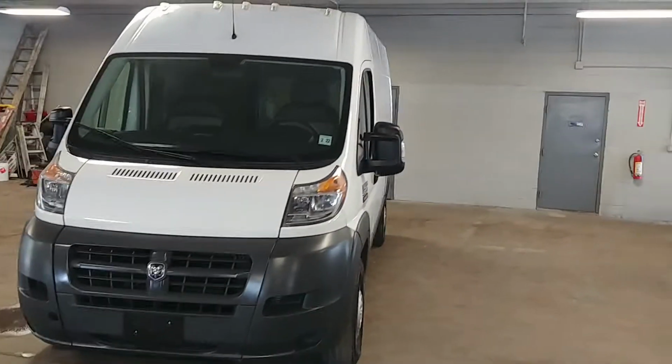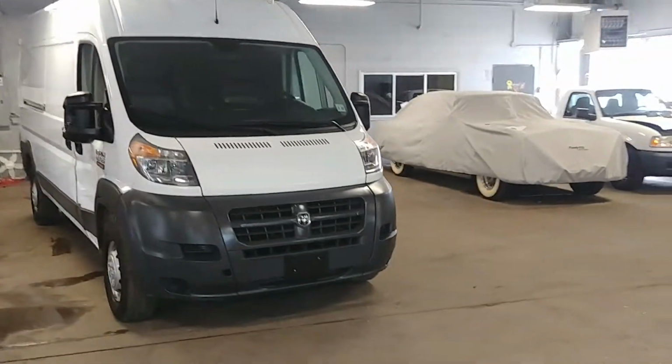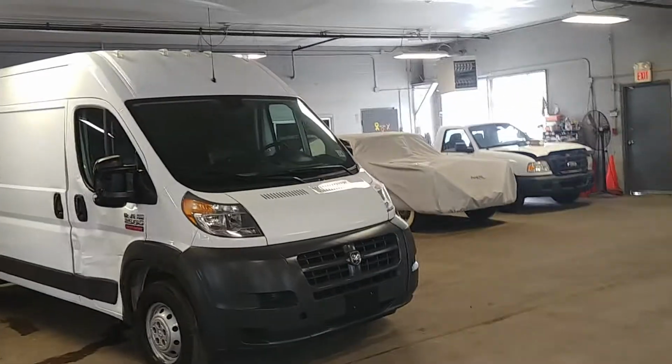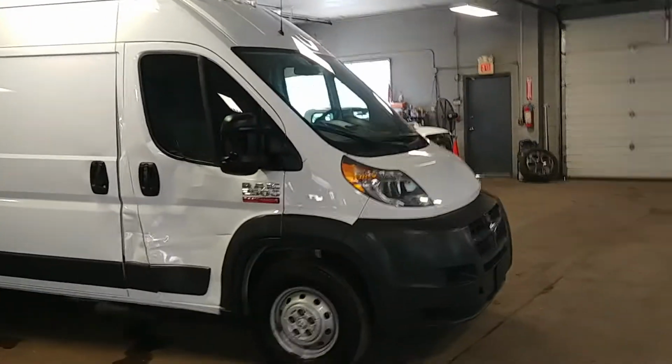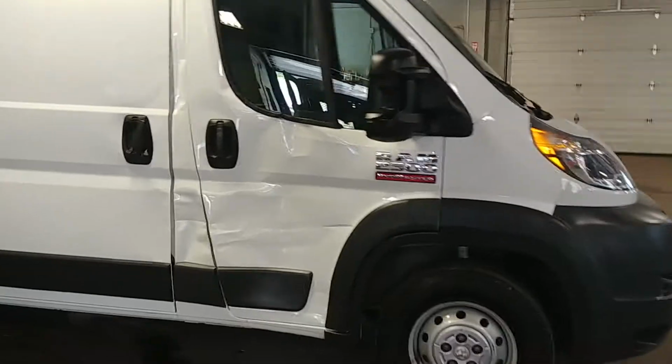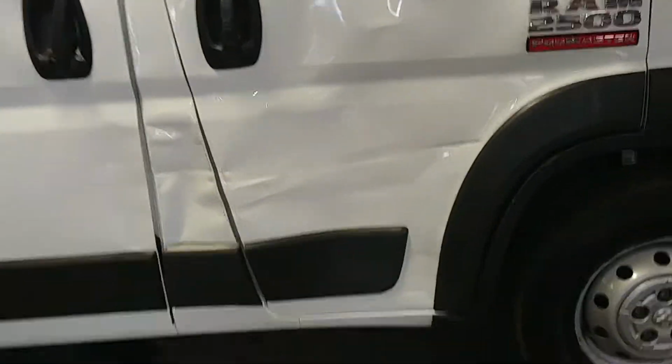All right, ladies and gentlemen, Northeast Leasing here, proud to present this 2017 Ram ProMaster 2500. This vehicle does have some collision damage on this door, as you can see there.